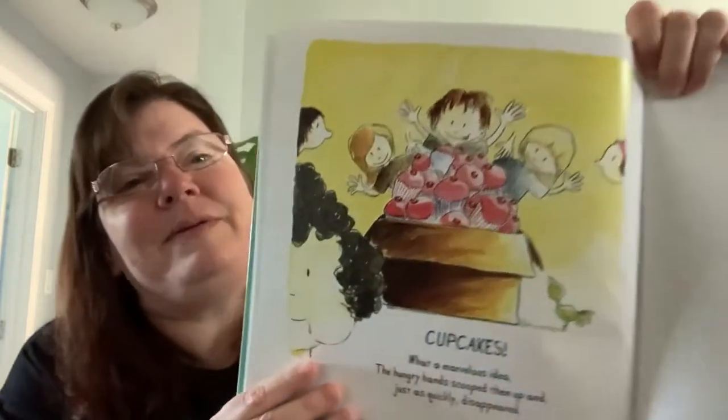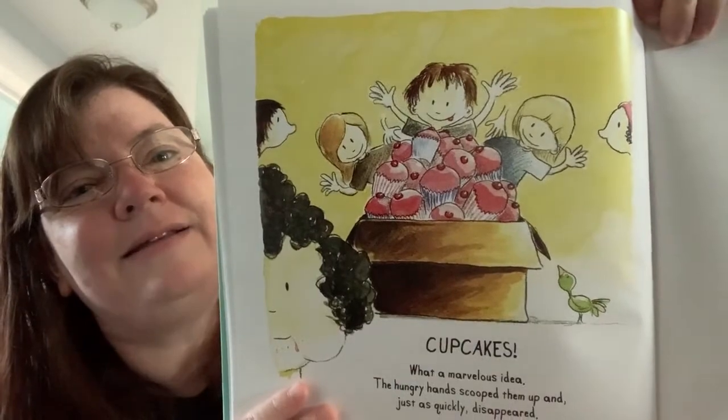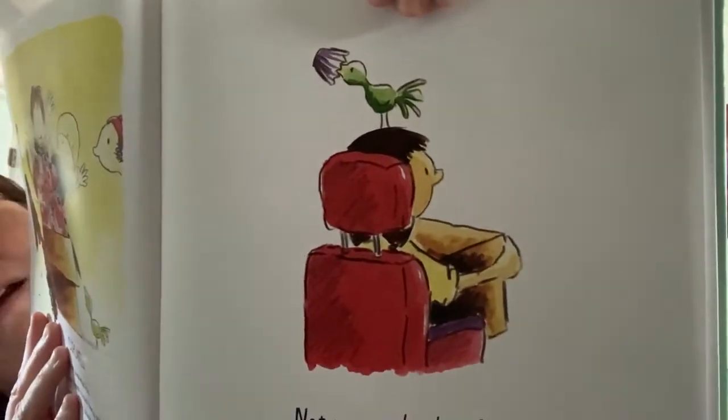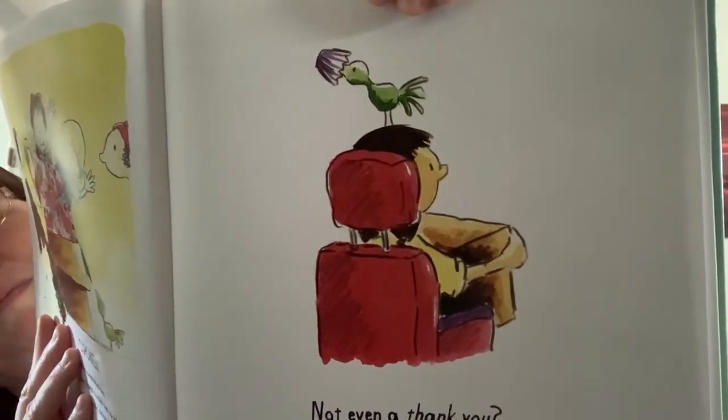Cupcakes, what a marvelous idea. Hungry hands scooped them up just as quickly and they disappeared. Everybody was so excited about those cupcakes. And then they all ran off. And no one even said thank you. And Jessica was left sitting all alone. Those kids are not being very friendly, are they? They're not being very kind.